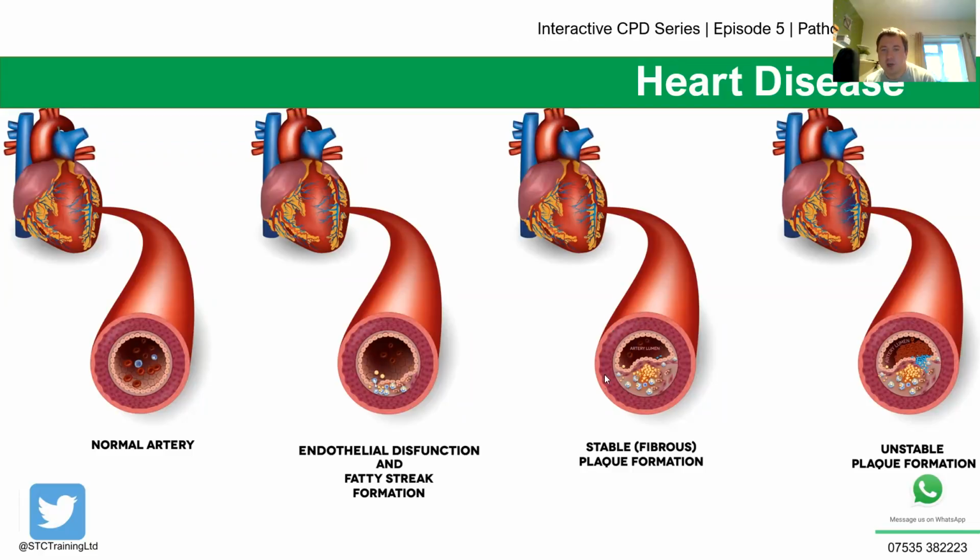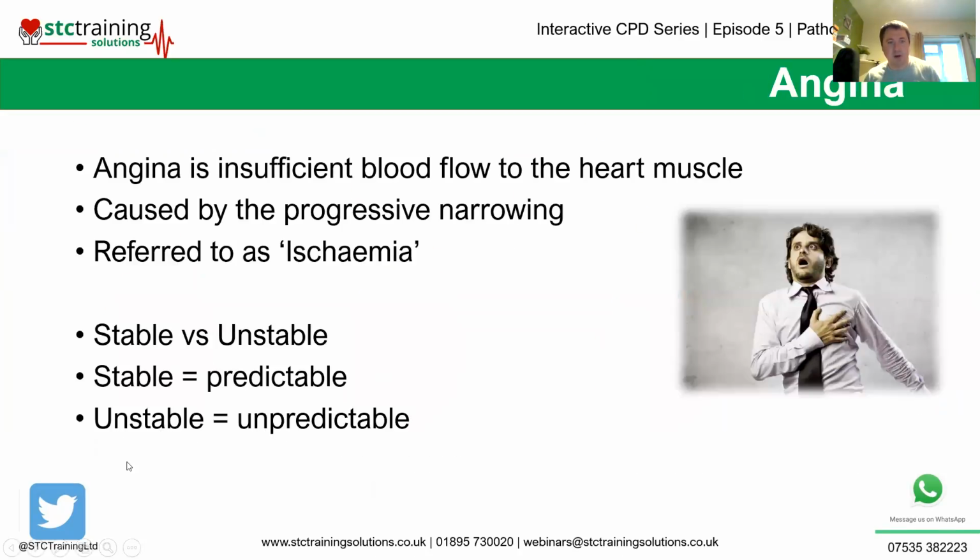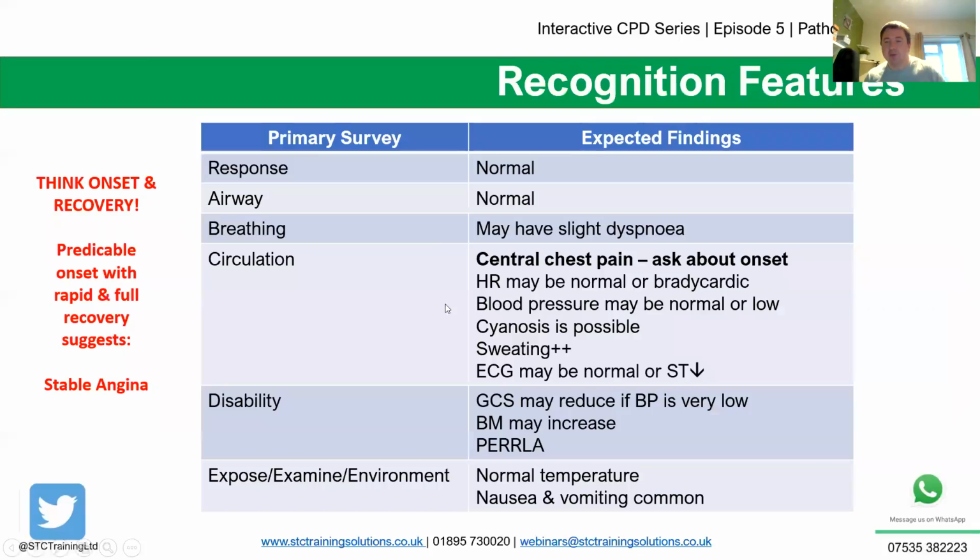So angina, stable angina, this is what's going on. You've reached critical mass within your arteries. Acute coronary syndromes, this is what's going on on the right-hand side of your picture here. One of those plaques ruptures and a clot forms, and that clot acutely closes up the vessel. Good. So that gives you possibly unstable angina, possibly one of the heart attacks. We'll talk about that shortly.